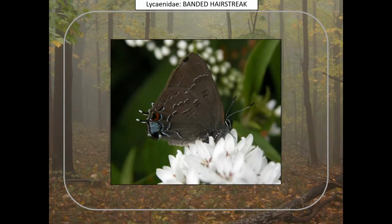Banded hairstreak, I wanted to put that in here sort of as a stand-in for many of our hairstreaks. It is a butterfly whose caterpillars feed on woody plants again, and it tends to be found in forests. And one interesting thing to note there is the symmetry. Notice how the tail on its wings looks a bit like the antennae. Those spots on its wings look a bit like the eyes.